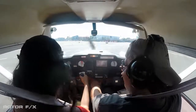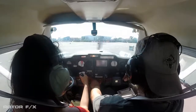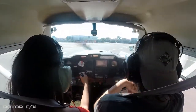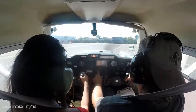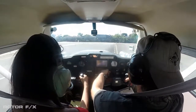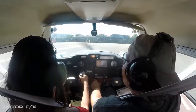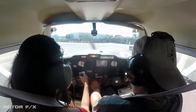Okay, yes. Now look that way, make sure no airplane is coming in. Mm-hmm. They're not coming in. Good, we're going to go that way. Notice the runway entrance? 2 solid lines and 2 dashed lines. Yes. We're not going to cross, we're going to stop here.